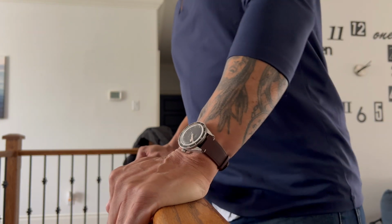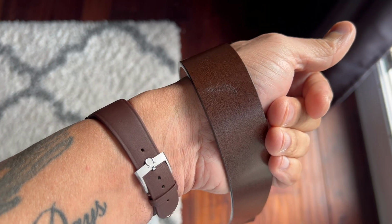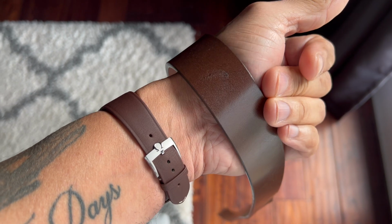Amy's always on me about not matching. Does your significant other get on you about not matching? I'm going to go with blue today. If Amy gives me any grief, I'll tell her the belt matches the strap. How about that? Lots of tasks today. Let's crush it. Everyone have a great hump day.